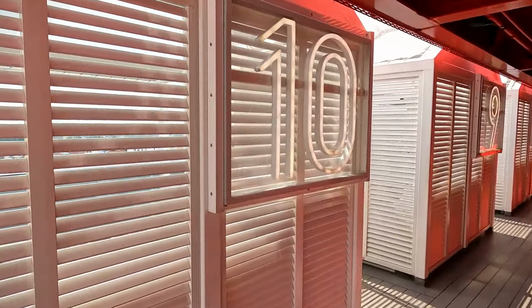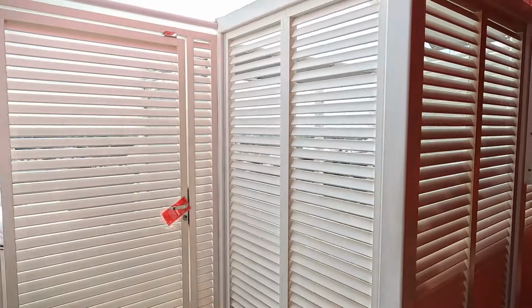That you can rent. See if we can take a peek. Nope, already booked.